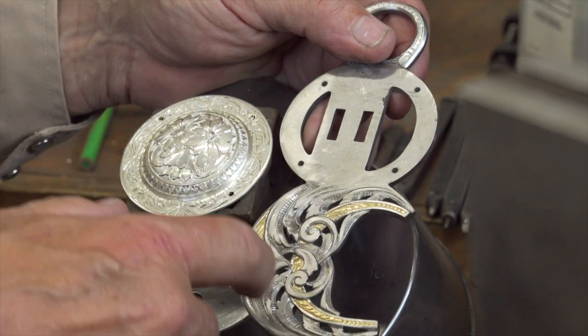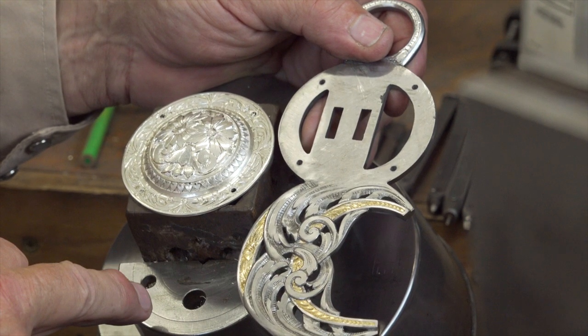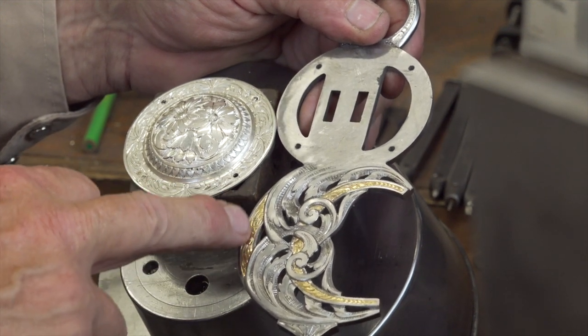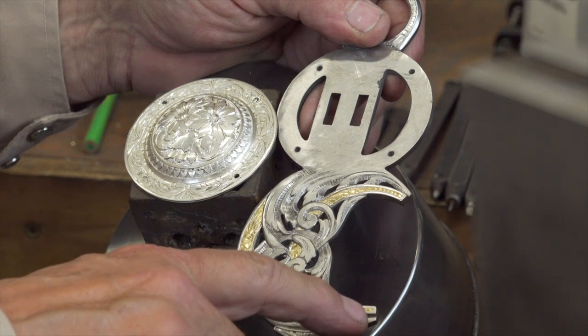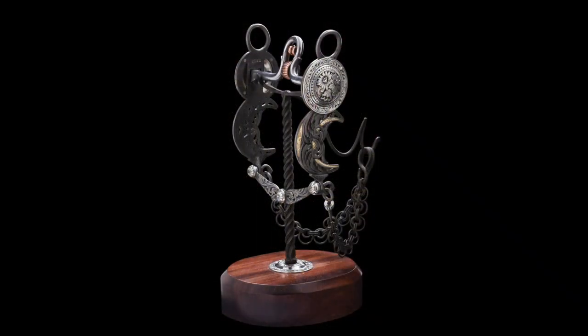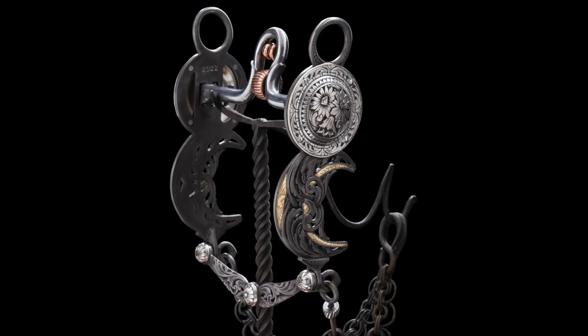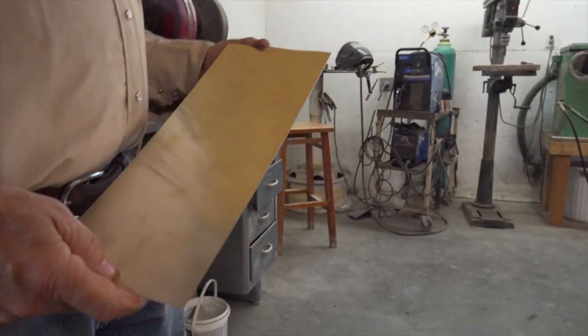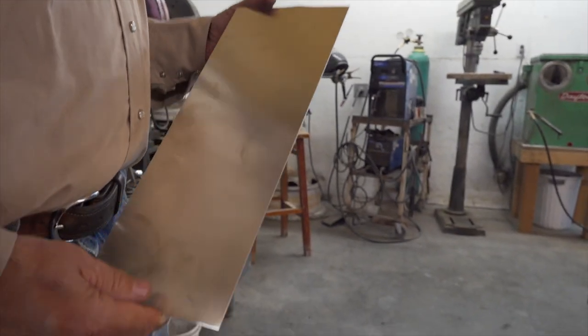Ernie was working on his show entry the day I stopped by. A lot of inlay work. This is actually 18 karat gold here. And with these traditional cowboy arts pieces, I'll put all the time I need to make everything just perfect. And if I have a crazy idea it's going to take 2 extra weeks, I just go for it. Gold and silver are a little pricey. Yeah, it's a sheet of sterling silver. Yeah, very expensive.